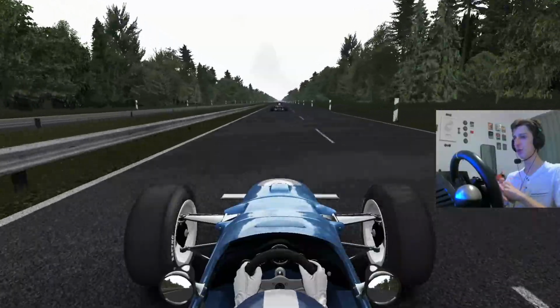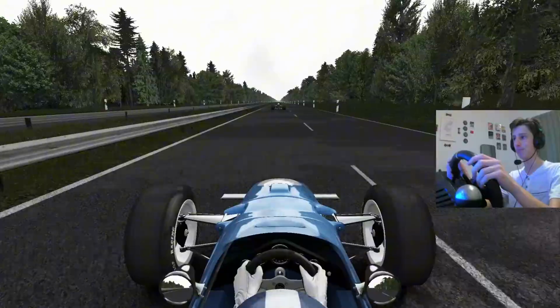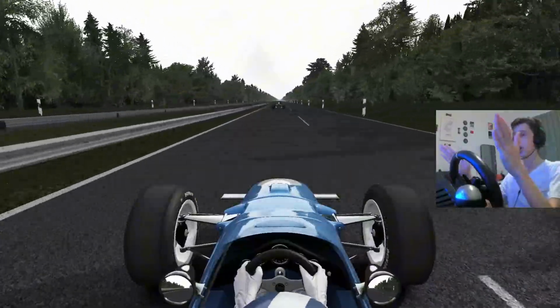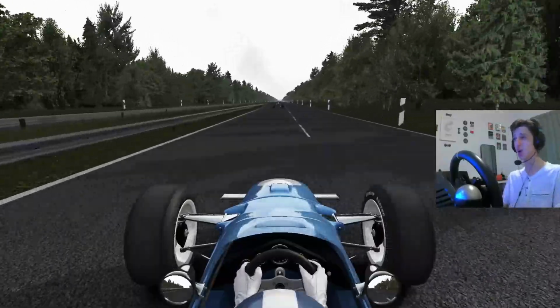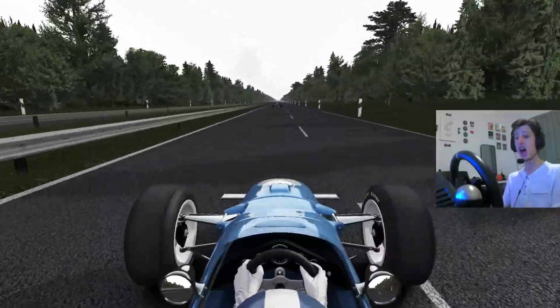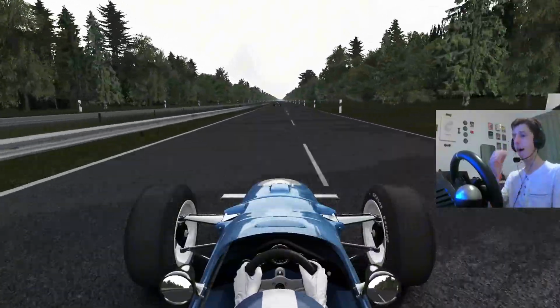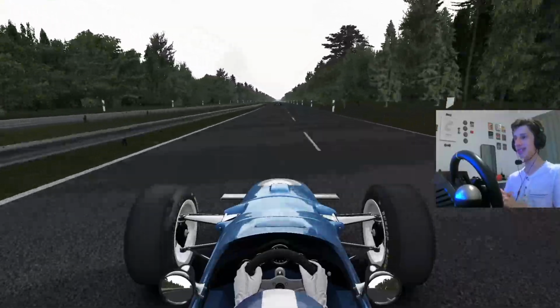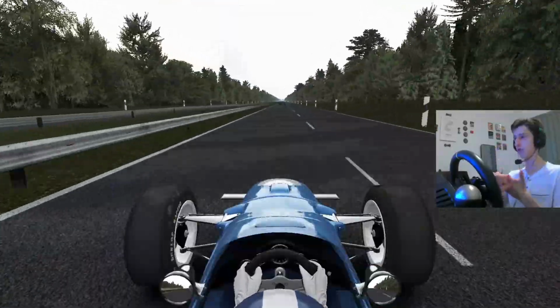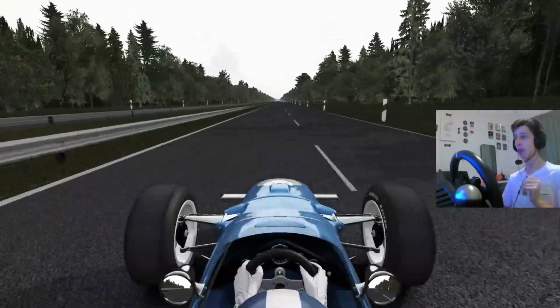We're going to be driving the 1968 Matra MS11 around 3 laps of the Avus German Grand Prix circuit. This is pretty cool because this track is pretty famous with F1 nerds. It goes up 2 sides of a German autobahn. They used it between 1953 and 1964, I believe. Might have to double check that. But yeah, we're going to be driving on it today, and we're going to be up against some Hondas, Lotuses, and Ferraris, all from the same era. But without further ado, let's get straight into it.